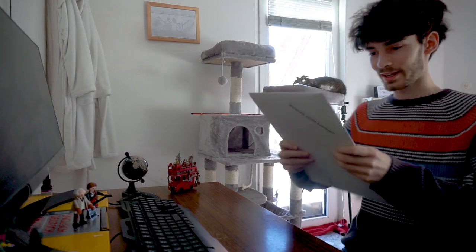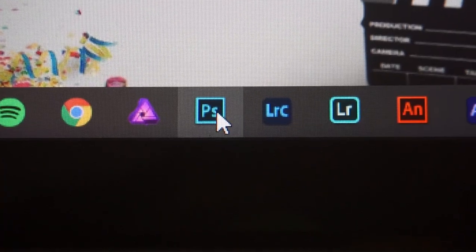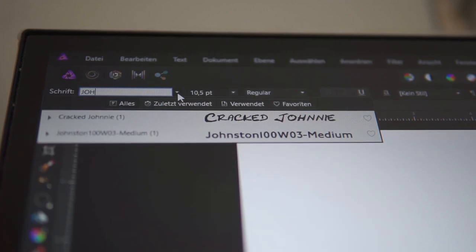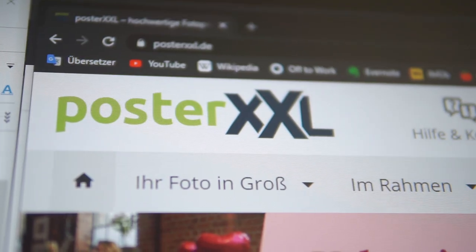Joscha! I'm sorry! I knew this was gonna happen! Here we are! These are all photos that we ordered with our own station names on it, and we have one for every room in the house. So what we did is we used Photoshop to replicate the underground logo, which luckily is the simplest sign you could possibly imagine. Then we researched the exact font that was used for the signage and downloaded it. Finally, we wrote whatever we wanted on it and printed it through Posterex XL.